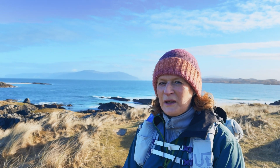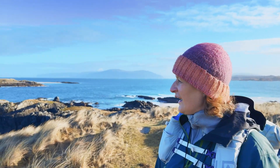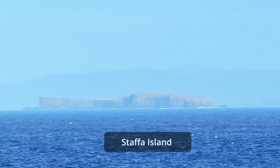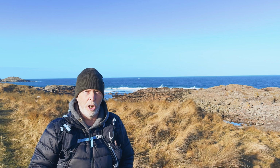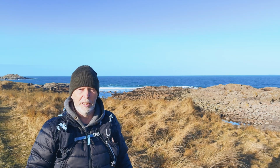We just made our way to the north of the island, and we've just come off the beautifully named White Strand of the Monks Beach. We're just up on a bit of the headland here, and over here we can just make out Staffa, which houses Fingal's Cave. Okay, a little bit further in the distance, and it just keeps coming to us and disappearing in the haze, is Coll and Tiree, which is meant to be stunning for its beaches. And then the next bit of land after that is Canada.